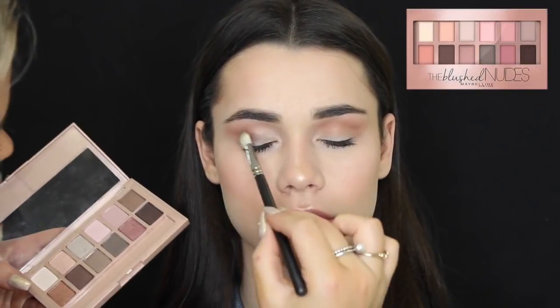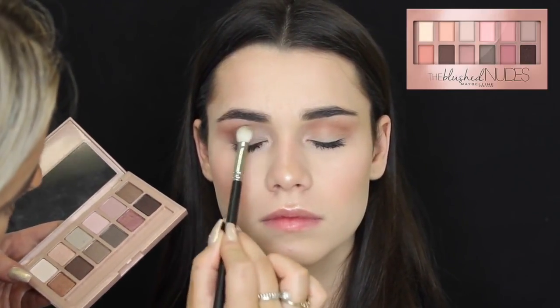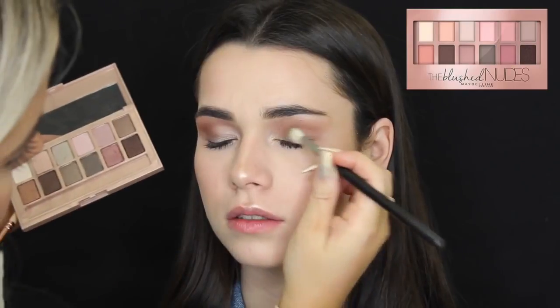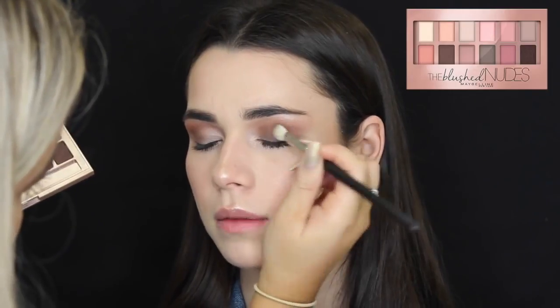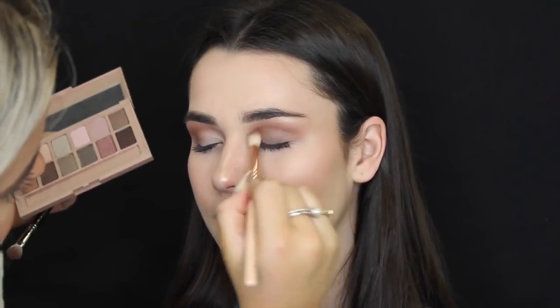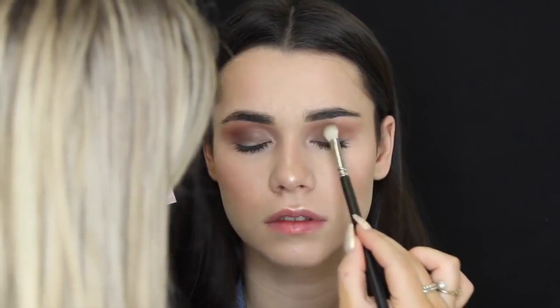And then I'm going in with the Blush Nudes palette again, and I'm taking that matte brown color, which is on the bottom row, the second one, and I'm just packing that all over her lid. As you can see, the shadows aren't really that pigmented, so that's why I wouldn't really recommend this palette if you're wanting to achieve a dark smoky eyed look, just because the shades are really light. Most of the shades are really light and more daytime appropriate. Then also taking that same matte brown eyeshadow, I'm just using that to smoke out the lower lash line.